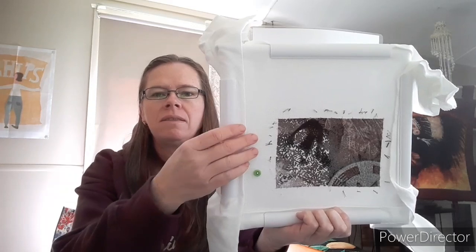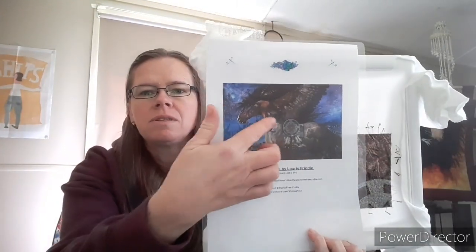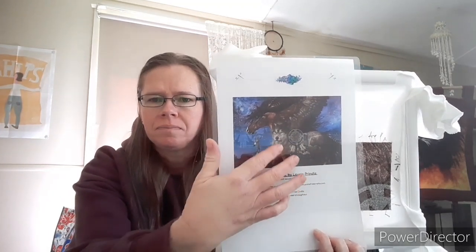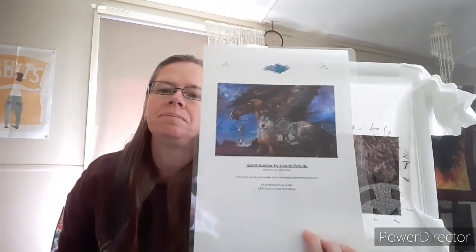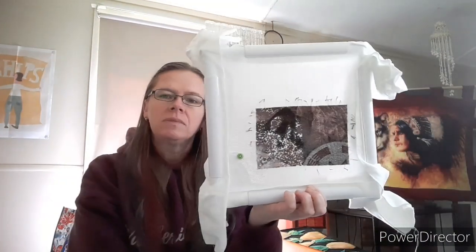I am thinking that with this one, I'm working in this section here, so once I've finished this page I'm thinking I'll move across or maybe down and I'll just work on this half of the pattern and then I'll go across the other way. But yeah, that's what it is looking like.